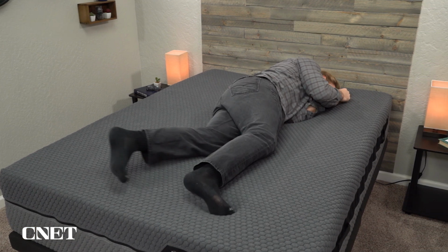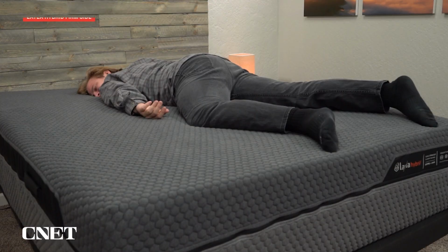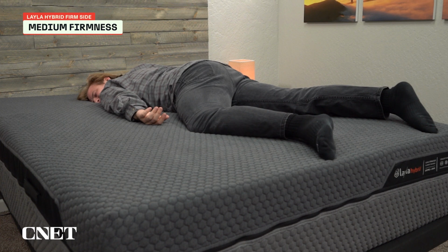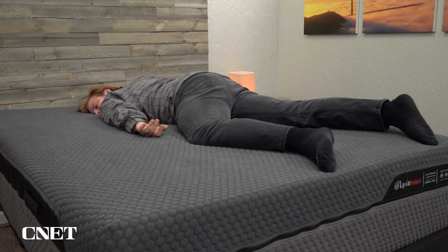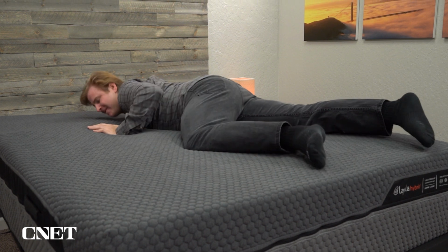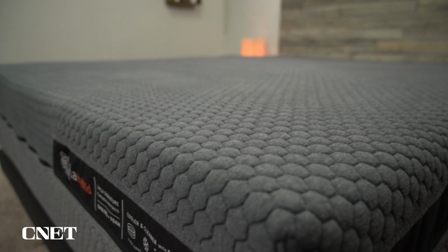However, if you flip it over to the firm side, it's not going to be overwhelmingly firm and is still pretty nice for some side sleepers. It's actually closer to a medium. The Mattress Masher gave it a 5.3, which is right in that medium range, which will work for a wide variety of side sleepers. So being able to have 2 firmness options in a single mattress is really nice because you shouldn't have to initiate a return, because hopefully one of the 2 will work for you.